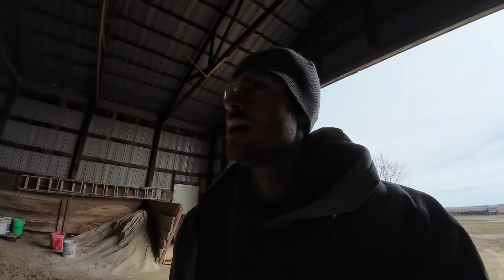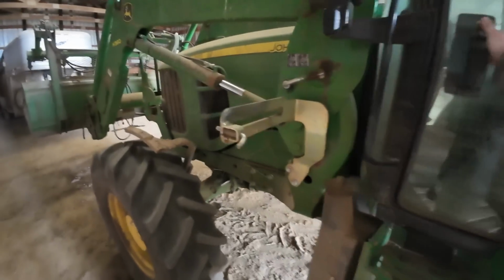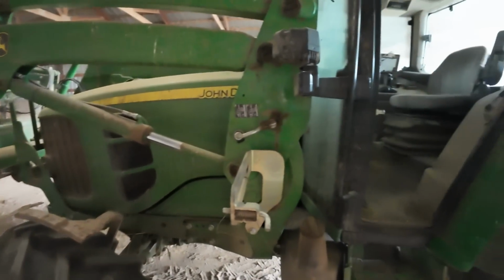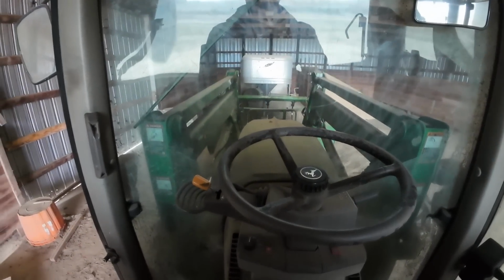So we got the 7520 ready to go. We also changed the hydraulic filter and a transmission filter. Now I'm going to take Jeff's tractor over here, his 7130, and I'm going to bring it home and work on some of these grease zerks. Some of them aren't taking grease. Listen to this. Yeah, and that happens, and I'll try to fix it.